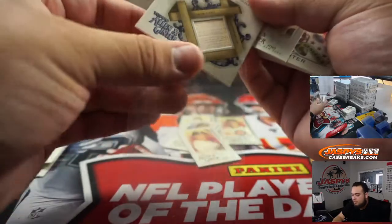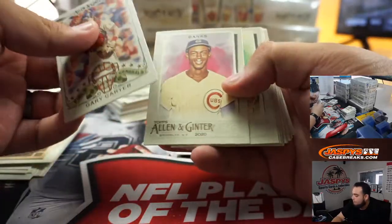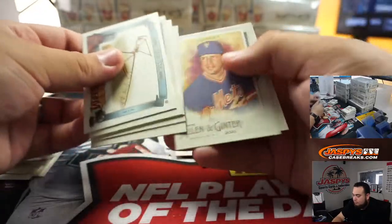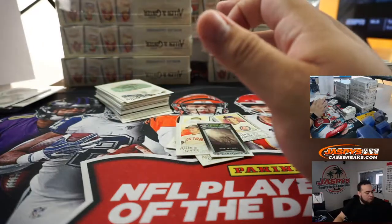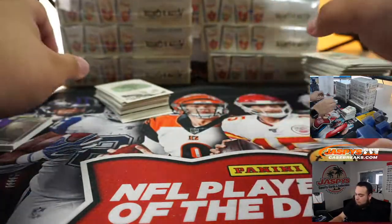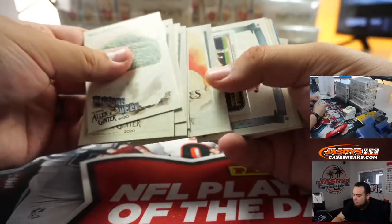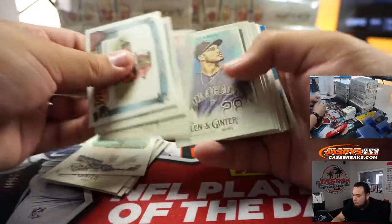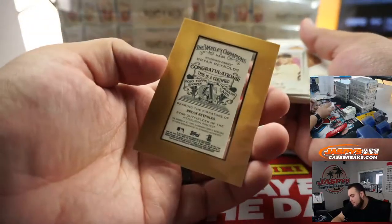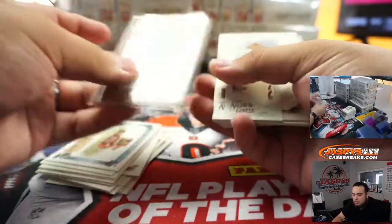Osuna for the Braves. Went to Matt. And we got a framed mini autograph of Brian Reynolds for the Pirates. It's going to Michael Gallucci.